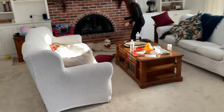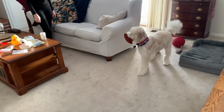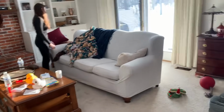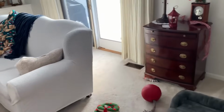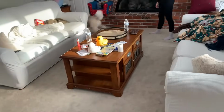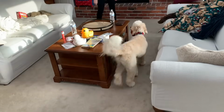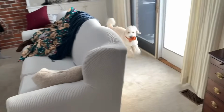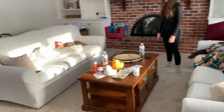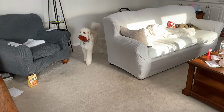Okay. Clocky, that's Donna's poop emoji. Clark got a new toy today. Wait. Clocky. Clocky, are you supposed to have that?